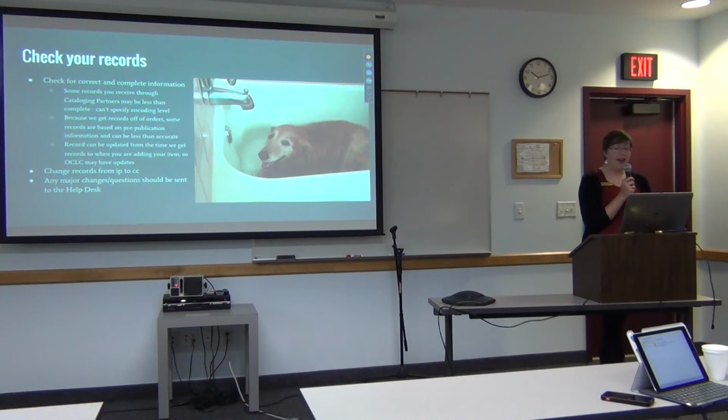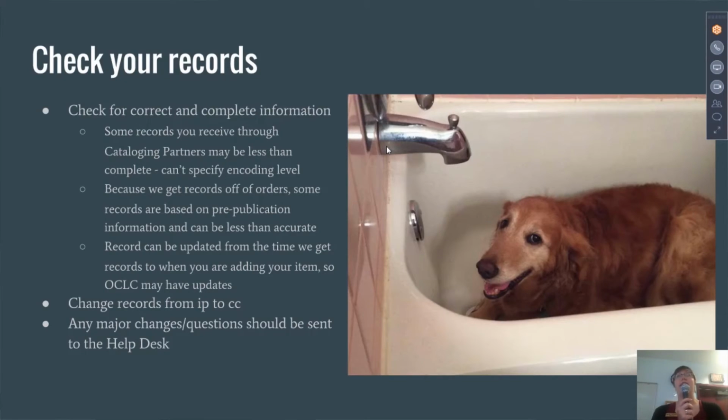Also, make sure to change, as always, your records from IP to CC. When we run cataloging partners, the script that we have will overlay new records on bibs marked IP. If the records are marked CC, those new records won't overlay on things that are already in the system. So we bring them in as IP, not as CC. So check those over and change them. And if you have any questions or if you want the service, go ahead and send those questions to the help desk and we'll be more than happy to get the ball rolling on any of that for you.